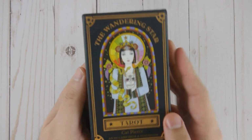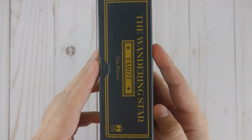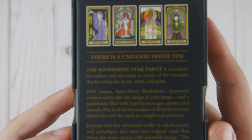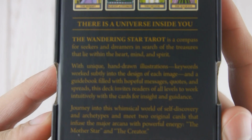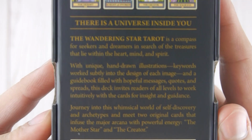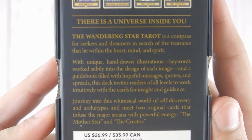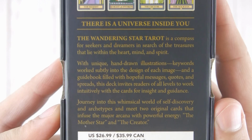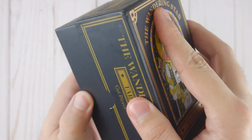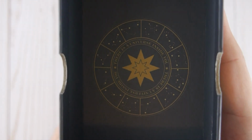So let's go ahead and open this beautiful deck by Cat Pierce. First thing we're gonna do is just take a good look all around. And here you go. If you guys want to read, you can pause it now and just read what it says. The Wandering Star Tarot is a compass for seekers and dreamers in search of the treasures that lie within the heart, mind, and spirit. All right, let's open it up. So we've got a little design here. Interesting.